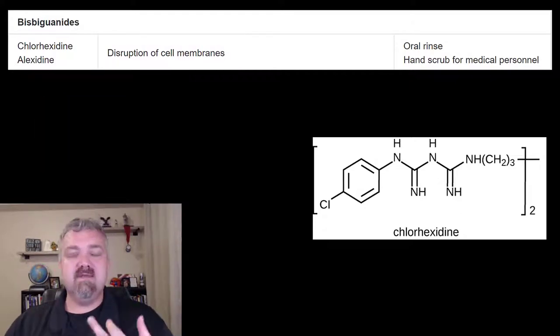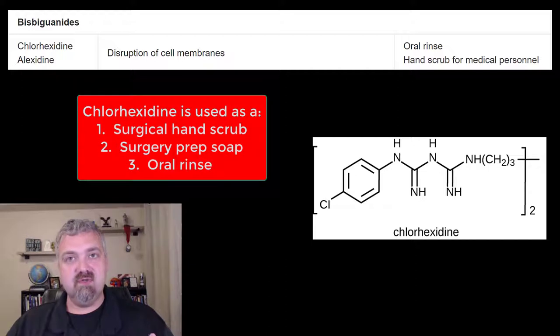So where would you see these used? The first thing I think of with chlorhexidine is your surgical hand scrubs, so the chemical that's on surgical hand scrubs prior to surgery, but also this would be in the soap that they send home with you prior to surgery. So you're going to be using it on your skin prior to surgery. I know my dad had open heart surgery to replace an aortic valve, and they had him scrubbing up that morning with the chlorhexidine soap.